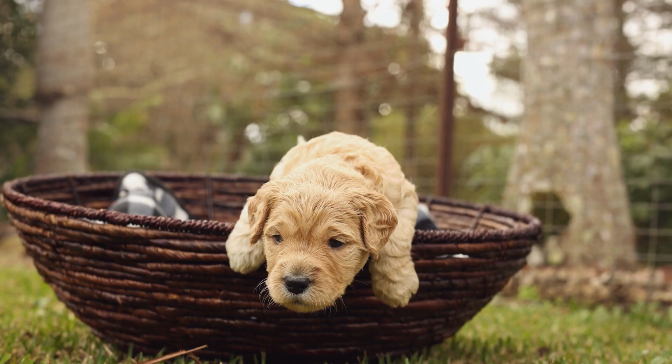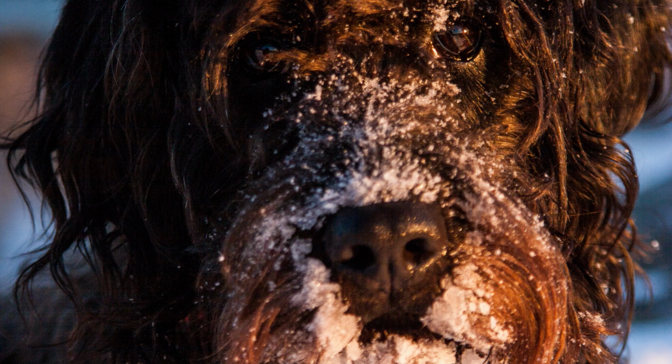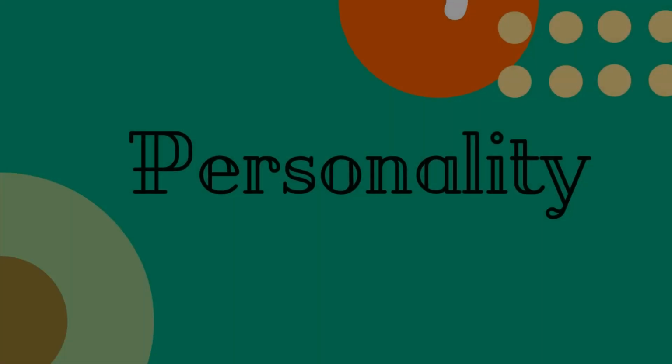The Australian Labradoodle is now reliably non-shedding and allergy-friendly. Currently, breeders of the Australian Labradoodle in the United States are building on that foundation created in Australia with fully health and temperament tested breeding dogs. Today, Australian Labradoodle breeders are working together to create a very healthy, family-friendly pet.